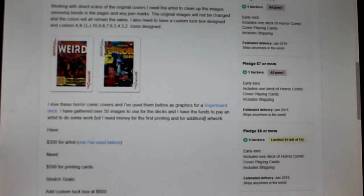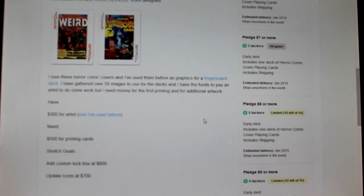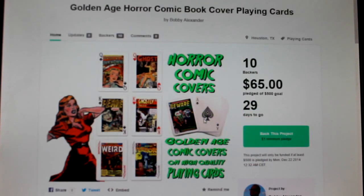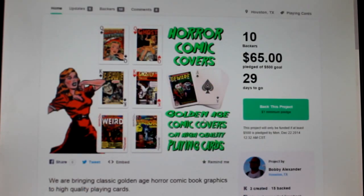overall good. Apparently, he has $300 to pay the artist, because apparently there was an artist involved in this, and he needs $500 for printing the cards. It's got a stretch goal for a custom tuck box at $600, and updated icons, whatever that means, at $700. Yeah, pretty lame deck. He might get the funding, probably will. It's only $500. But it's not going to shatter any records. It's just not very appealing.